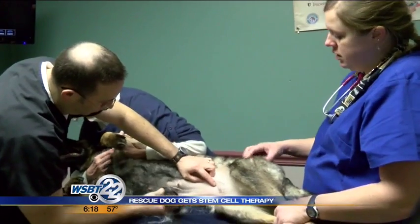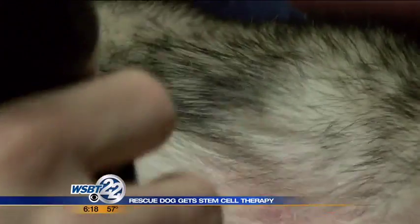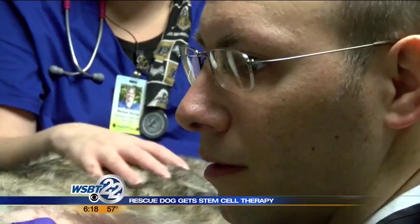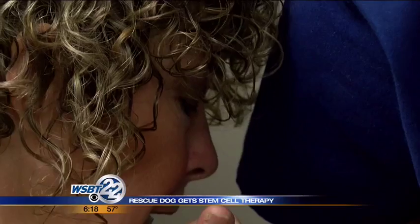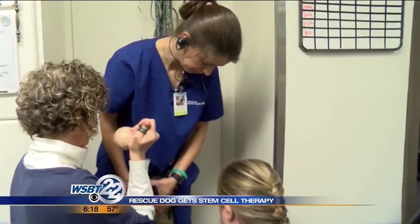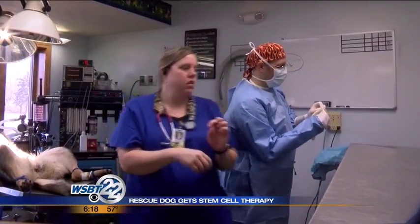Go, sweetie. Just making sure we're not seeing anything unusual that would keep us from doing the procedure. First, he'll do an ultrasound to make sure she doesn't have any sign of cancer or tumors. Then, nurses and her trainer draw some blood. And then it's time to hit the operating room.